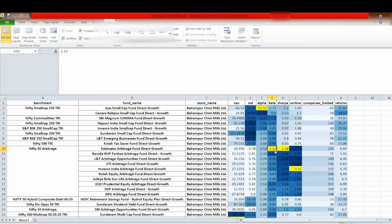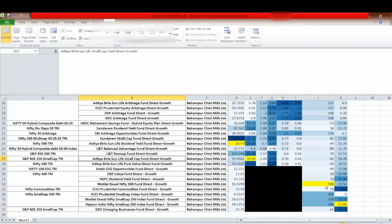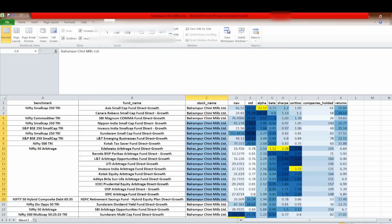When we speak about the beta, 1.12 is highest for Edelweiss Arbitrage, but if you take a look at the Sharpe and Sortino, this can be ignored. And the highest Sortino is for Invesco India Arbitrage Fund. So yeah, we have many more arbitrage funds for Balrampur Chini Mills. The highest NAV value is 267 for the Aditya Birla Sun Life Dividend Fund, and the highest standard deviation is for small cap. As usual, Nifty 500, Motilal Oswal. And Nifty Small Cap 250 has the highest returns of 53%. Small Cap 250 TRI comes under the benchmark. So these are all the metrics for Balrampur Chini Mills.